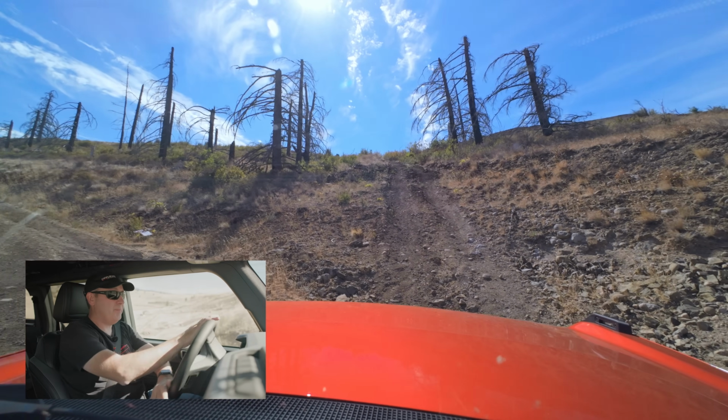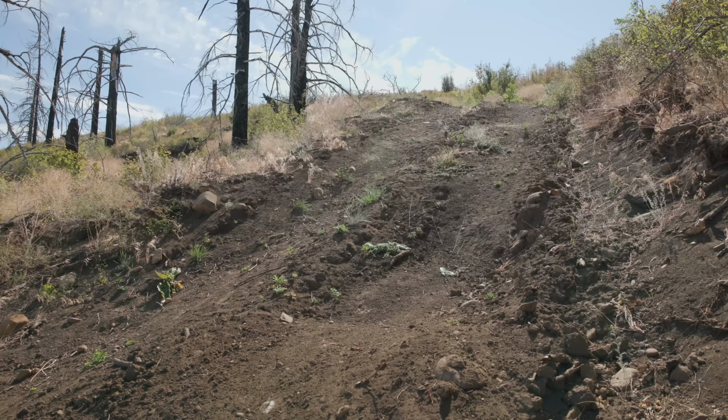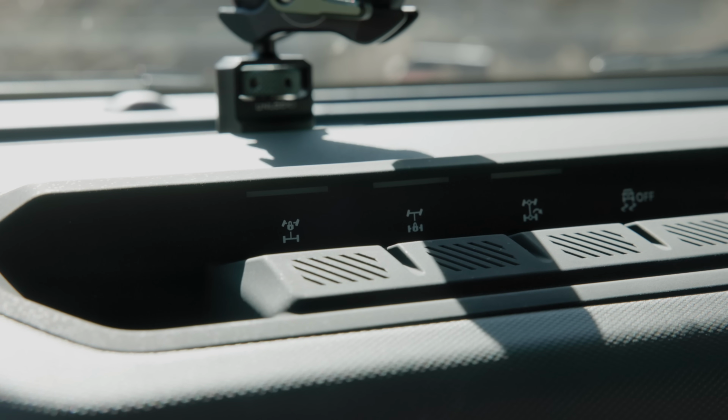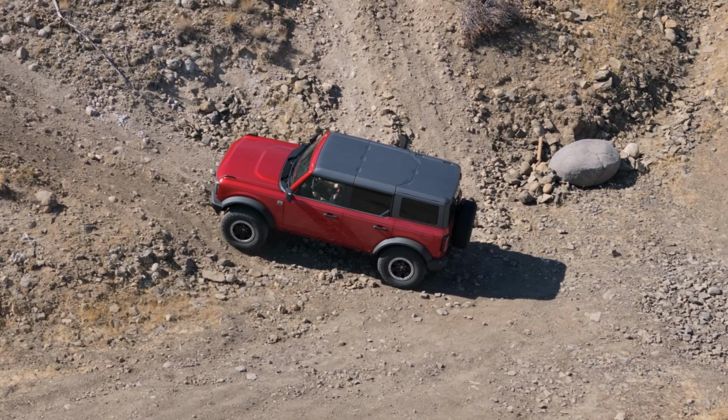Let's line up. So this is the ladder. It's really just about being steep, slippery, and then about 3/4 of the way up, there's a ditch on the right, which is going to unsettle traction. I am just going to keep the vehicle in 4-low, and let's see what it can do with 35s. Off we go.